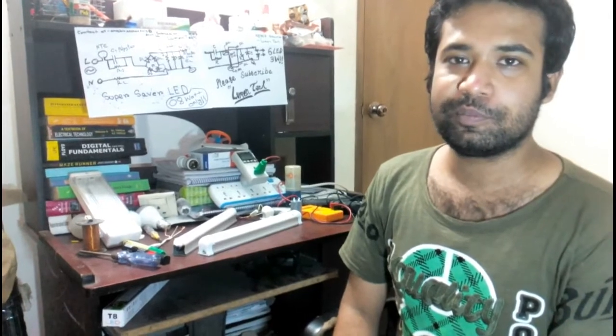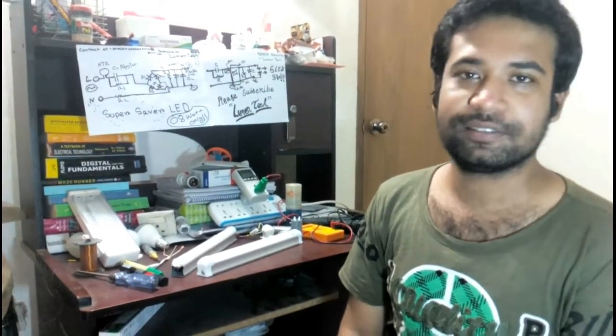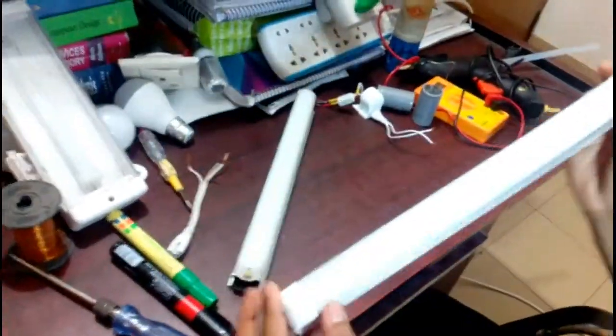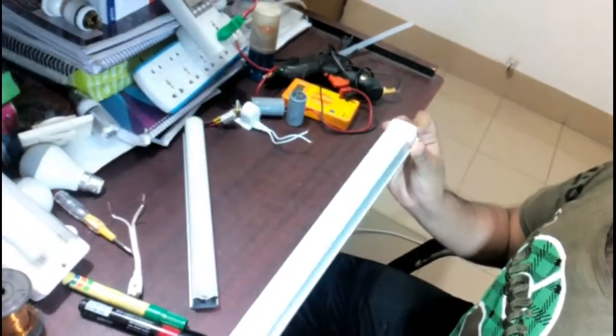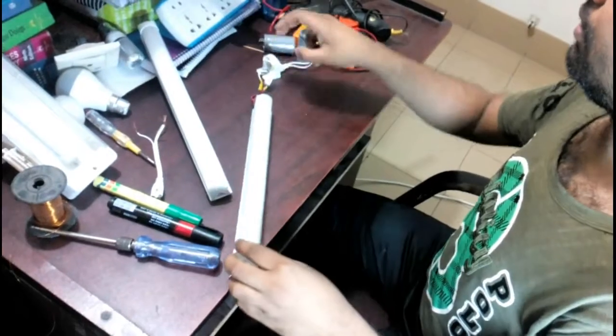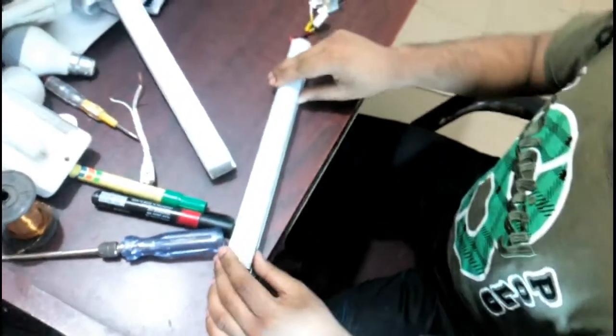Today I am going to show you my new solar LED tube light. It is the brightest LED tube light in the market. So let's see. This is a solar LED tube light in the market, and this is mine. This is my technology, and I want to show you the brightness of this.